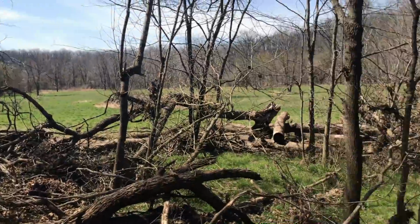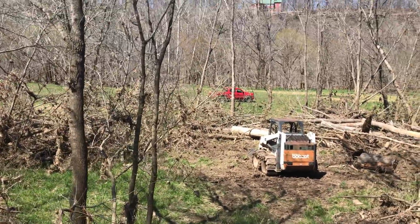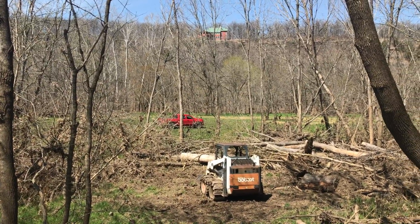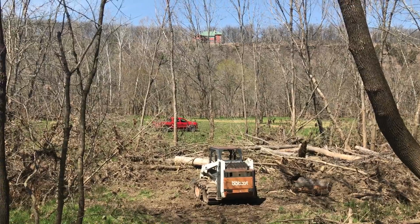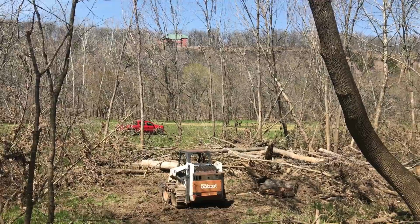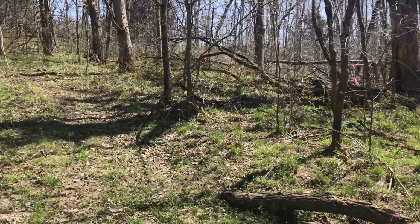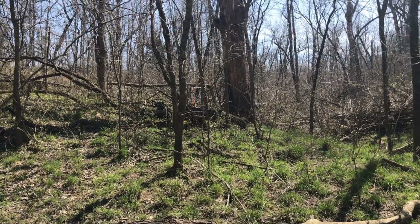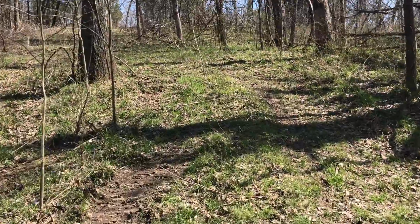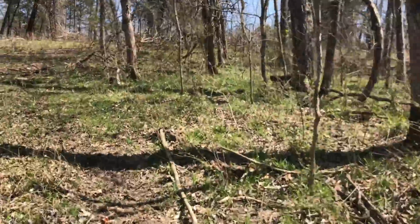I'm trying to get my bearings here. Okay. So I can see those posts. I've got those lined up. So where I'm standing is basically on the west line, looking to the north. The skid loader and the truck, they're directly on the property. And then, I don't know if you can even see it, but there's some posts and whatnot going up that way. So this trail is definitely on tract 1, and if this leads to a decent building site, that would be unbelievable.